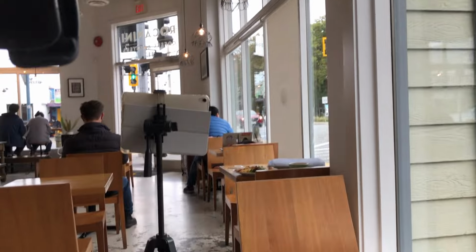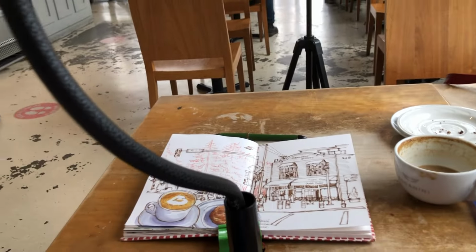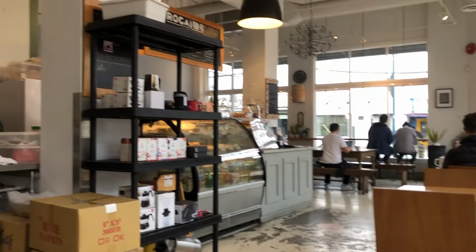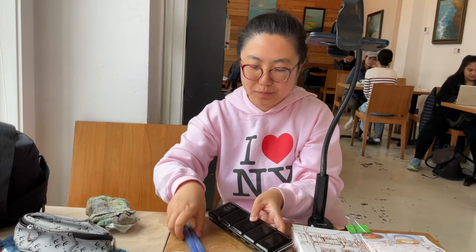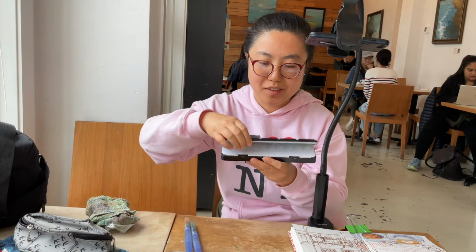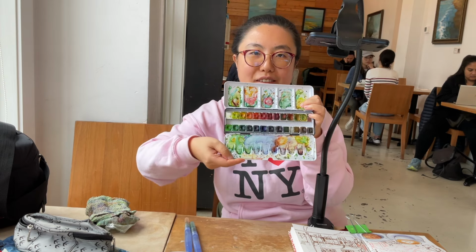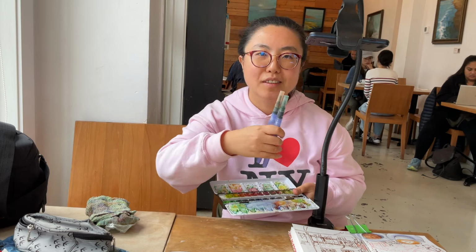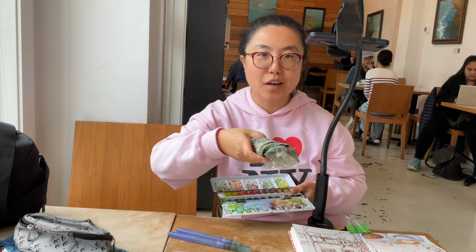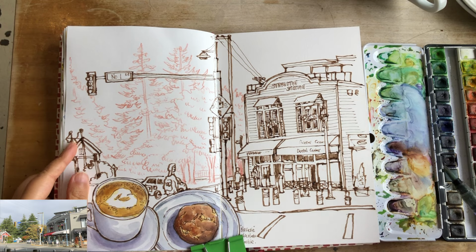So for filming, I'm putting my iPad on a tripod in front of me. I'm very grateful there's a lot of space in front of my table. There's a look at the cafe. Now, ready to paint watercolors, the exciting part. I'll be using my Mungyo palette containing 24 half-pan watercolors in here. For painting, I'm going to use the 2 Holbein water brushes and a towel to clean my brush tips. Now I'm ready to go.